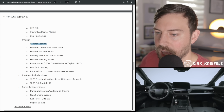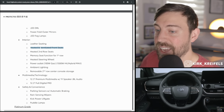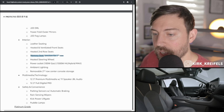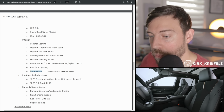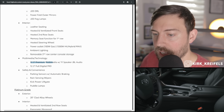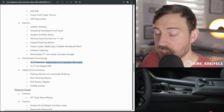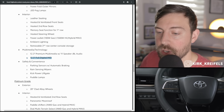All right, interior. You now step up to leather from the SofTex. You have heated and ventilated front seats, heated second row seats, memory seat function for the first row, heated steering wheel, power outlet, ambient lighting, removable second row center storage console, and you also have the upgraded 12.3-inch multimedia screen with the 11-speaker JBL audio, and you also go from the 7-inch MID to the 12.3-inch MID.